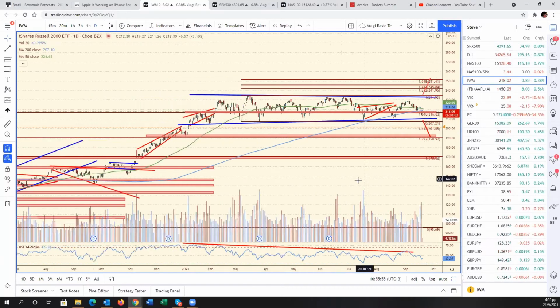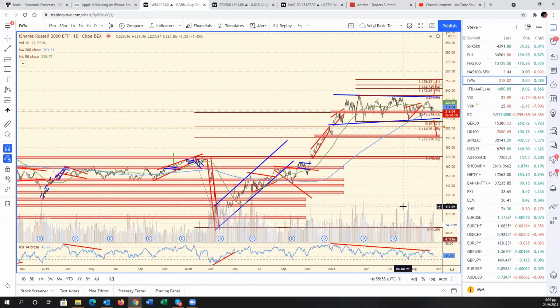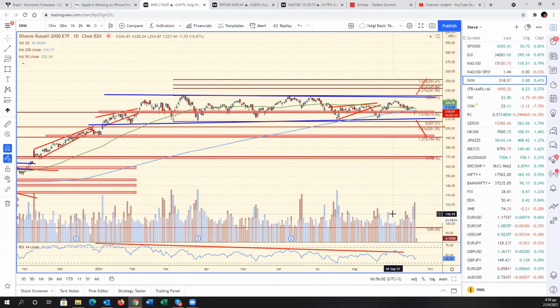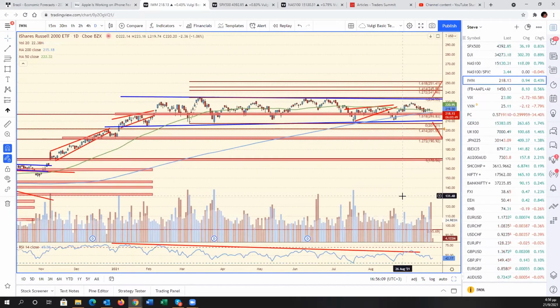Now, if we break higher, given the prior trend as well, don't try to fade this. Also, in my opinion, if we break higher, we're going to be pushing towards 250 at the very least, probably even higher than that.